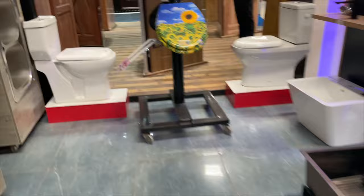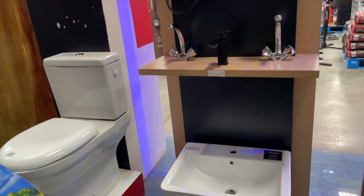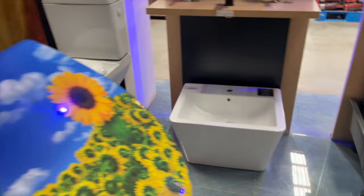I'm looking for some toilet seats. Well, this minimum one is better than this. Yeah, and nice. Got this one at $18. But I'm not buying it on this one.